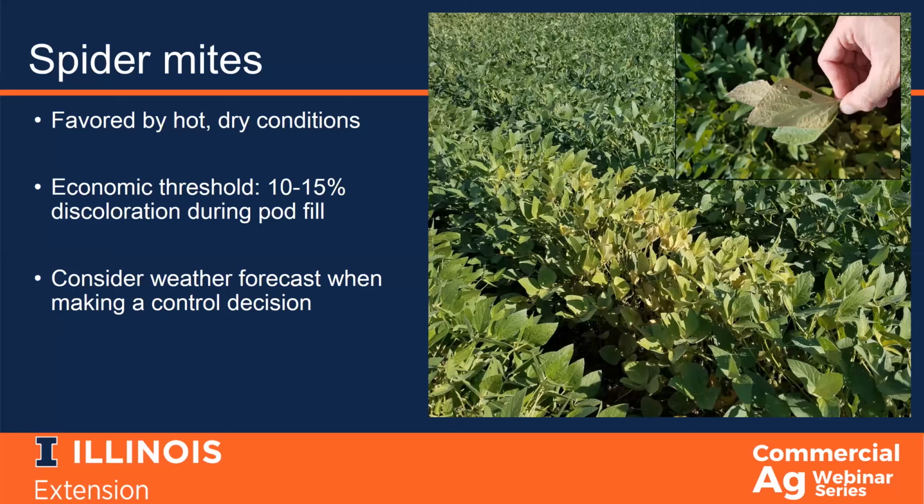If you look closer at that discolored foliage, if it's spider mites, you'll see this sort of sandblasted appearance, this stippling of the leaves where you have alternating sort of specks of discolored area interspersed with green.